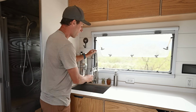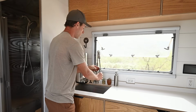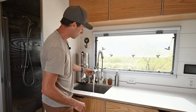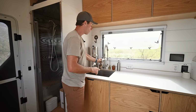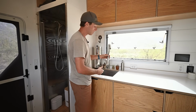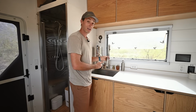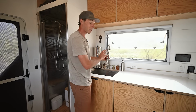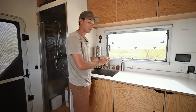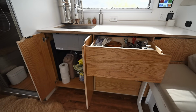The sink itself is awesome because it has a detachable sprayer, and then it also has a fixed arm right here. But the coolest thing about the sink is I can actually unthread the faucet head, hook up a shower hose, throw a shower hose outside, shower outside. I could wash off the bikes. So it's kind of like a 2-in-1, which is super important in a small space. And then down here is a massive, massive amount of storage.